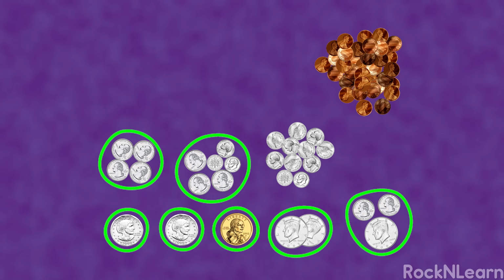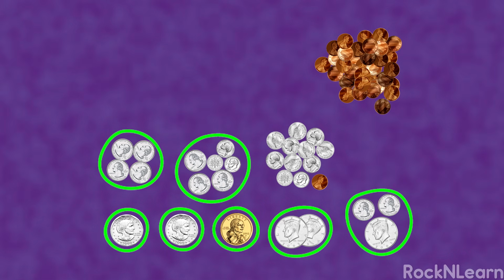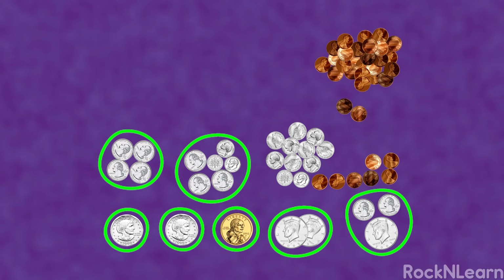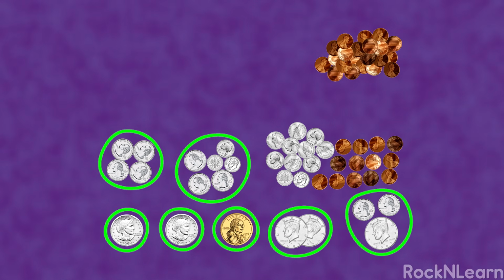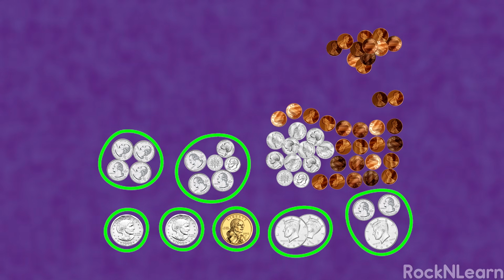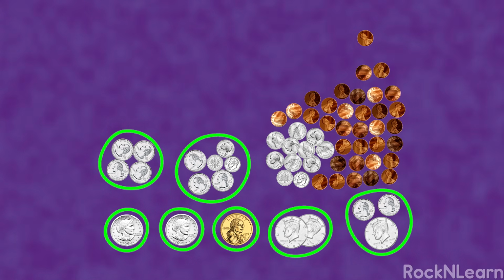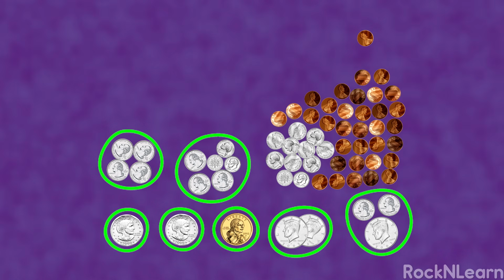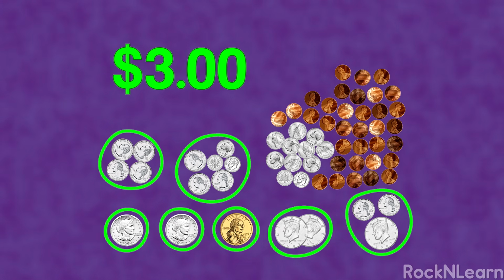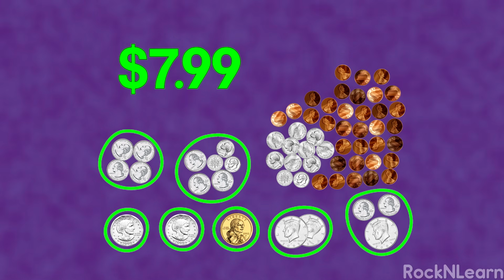Let's see if we can get to $1 with the pennies. 1 more would make 66. Now let's skip count 2 pennies at a time. 68, 70, 72, 74, 76, 78, 80, 82, 84, 86, 88, 90, 92, 94, 96, 98. Uh-oh, only 1 more, 99. That makes 1, 2, 3, 4, 5, 6, $7.99.